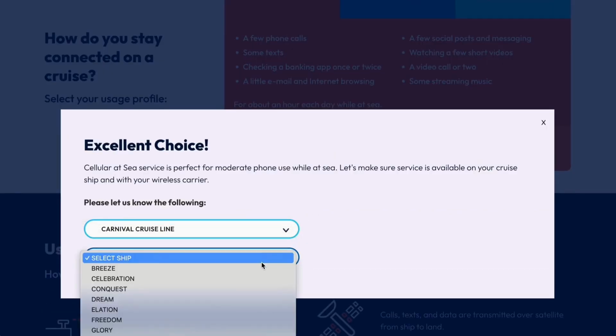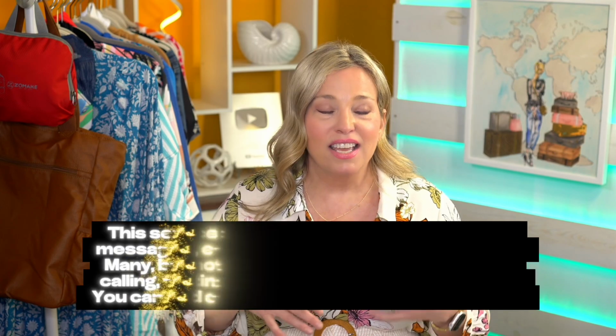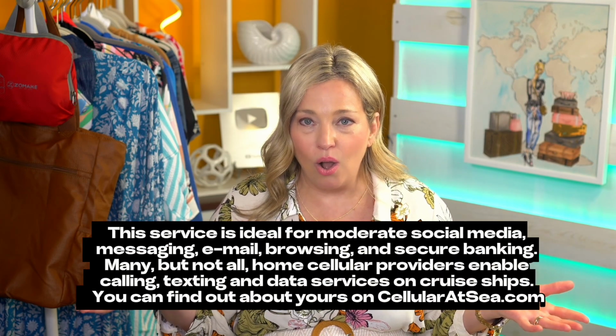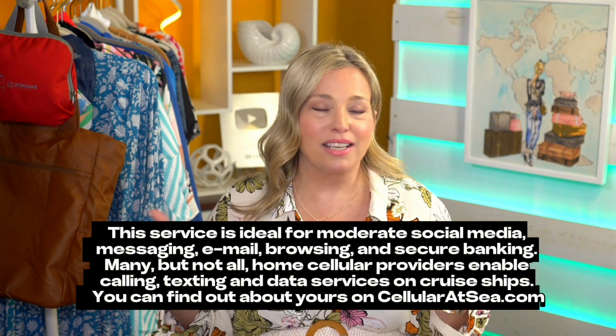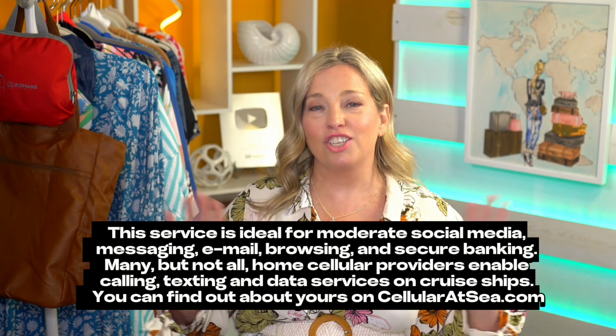As a moderate device user on this cruise, where I'm just going to be making a couple of phone calls, sending some text to my family back home, checking out my social apps like Instagram, Facebook, and doing a little bit of internet browsing while I'm vacationing with my family.